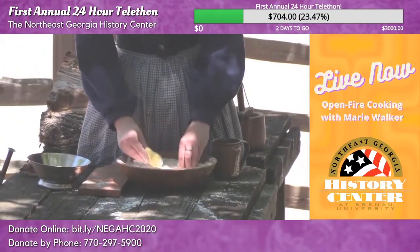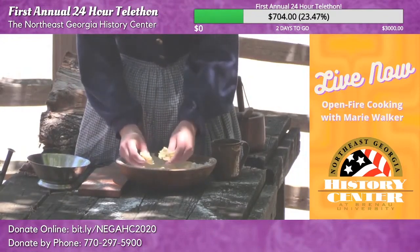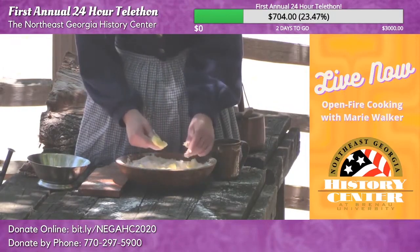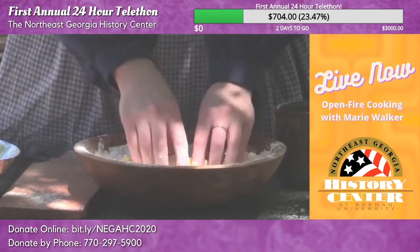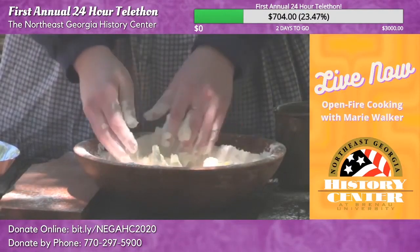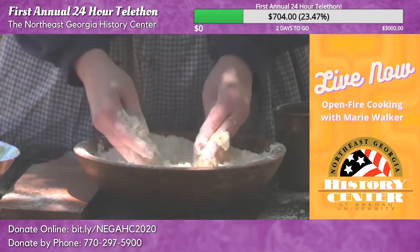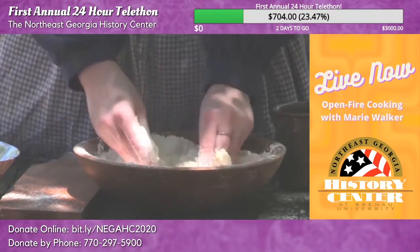Baking gets messy. So I'm going to be working that in here. I prefer to work with my hands, especially with flour, just because it's more fun. And also I feel like I have better control over it. So I'm going to be breaking apart the lard and mixing it in with the flour and get that dough going there. A lot of times you just use what you had, so substitutions could be made. You had to be creative.